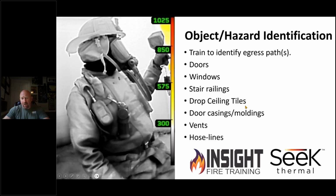What do stair railings look like? What do drop ceiling tiles look like? What do door casings look like, or moldings? Why is that important? You find the door. What about floor vents or ceiling vents? They're typically either above or below a window. What does a charged hose line look like leading down the hallway? Could be dark, could be white, depending on the background and what's going on.